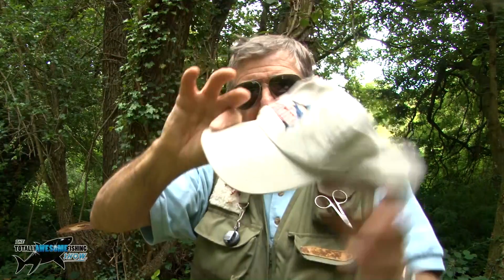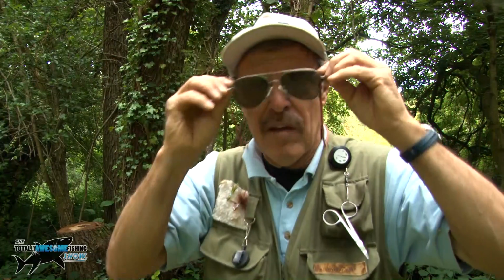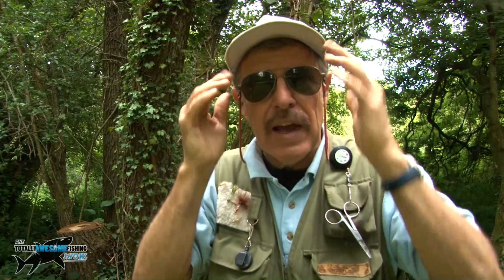Okay, another little totally awesome tip before we start. A long peak cap, if you can, and a pair of polarizing glasses, an absolute must. It prevents a fly going in your eye on the back cast, but it allows you to shut down the glare on the top of the water and hopefully see through the water. This is a gin-clear chalk stream. You think you can see the trout, trust me, they can see you, no question.